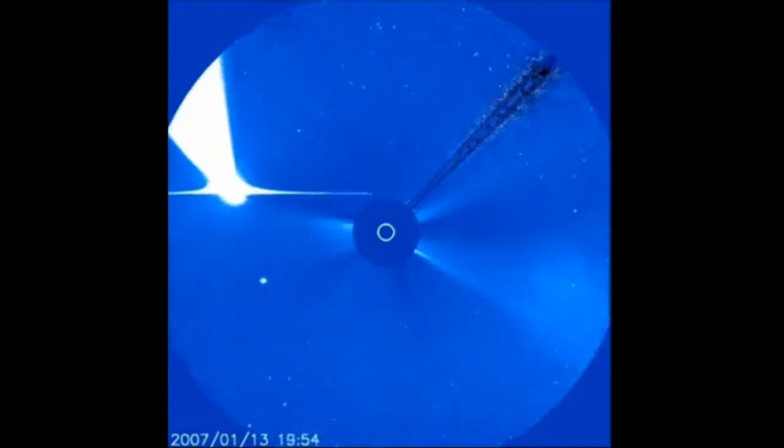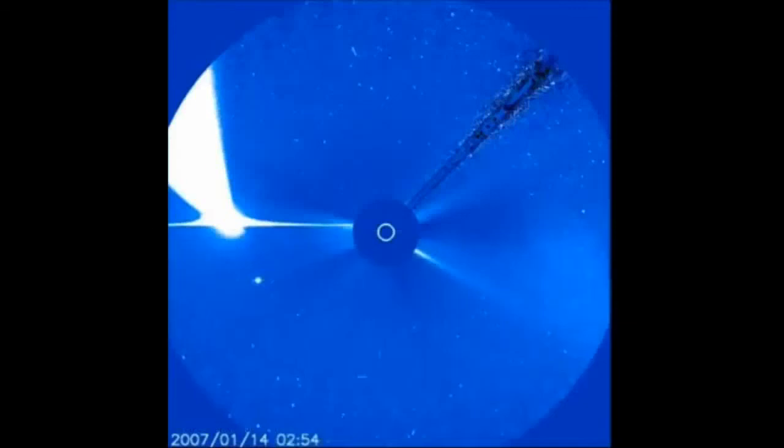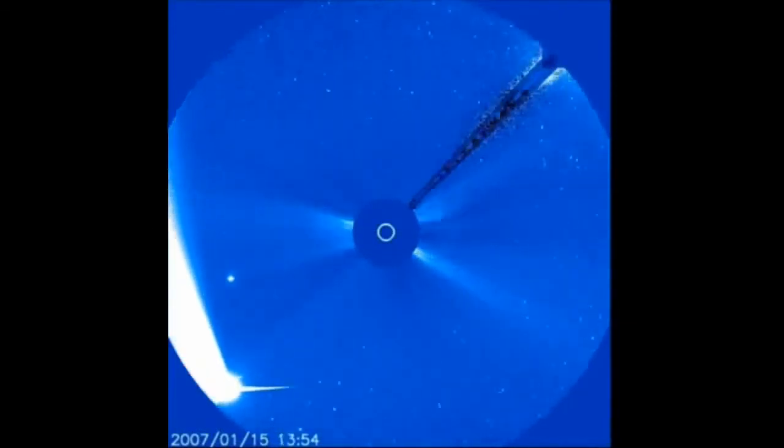Here's the scary one. This is a monster, guys, McNaught, 2007. It said that its solar body was situated 135 to 150 million kilometers from Earth at its closest approach. Ison will be 40 million, okay? They estimated the head is about 10 to 20 kilometers. And in my last video on a guesstimate of a size, I said 20K, and they're saying that's bigger than Everest. The inner coma surrounding the head was 4 times larger than Earth.